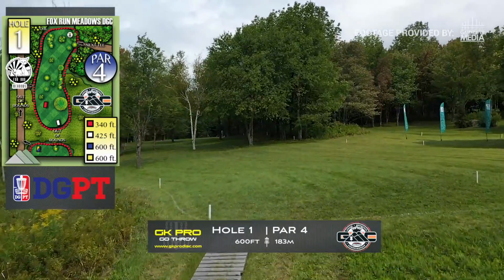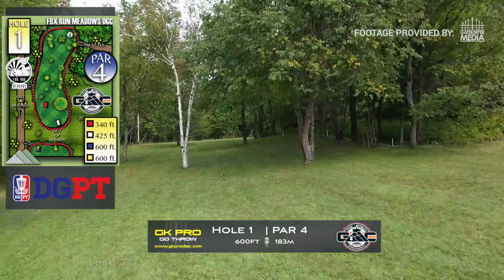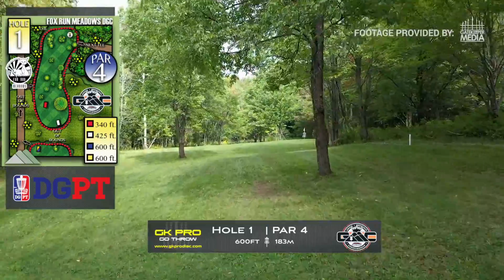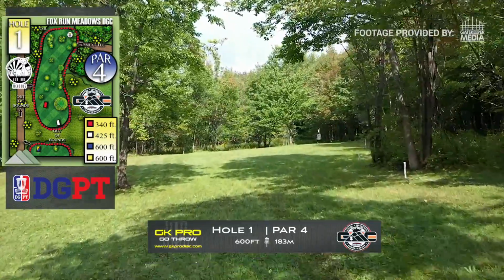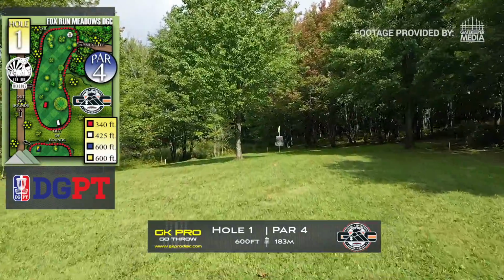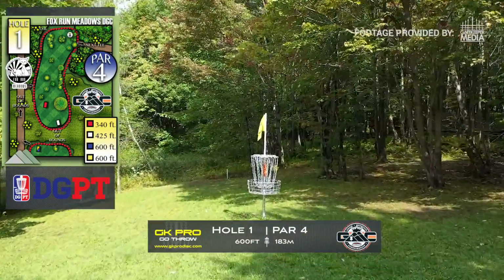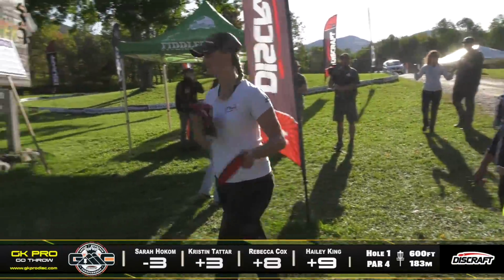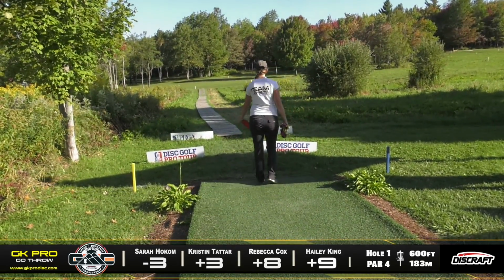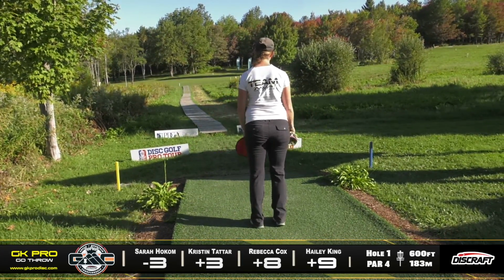Getting straight into it, hole 1, this is a par 4, 600 feet. You really just want to get into the landing zone, stay in bounds, and from there you have a slight turnover or forehand shot for your upshot. All OB all around the basket. So really just stay in bounds and try and take your 3 or 4, depending on what you're playing for. This hole averaged 4.57, the 6th most difficult hole on the course, and I think the upshot is super sketchy. Yeah, it's really difficult.